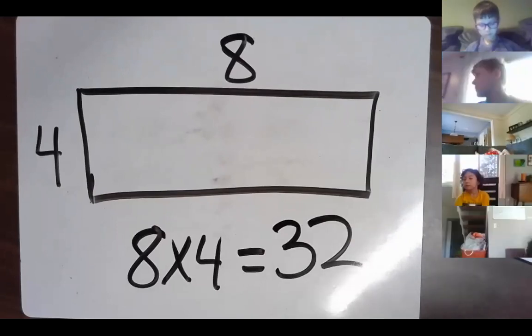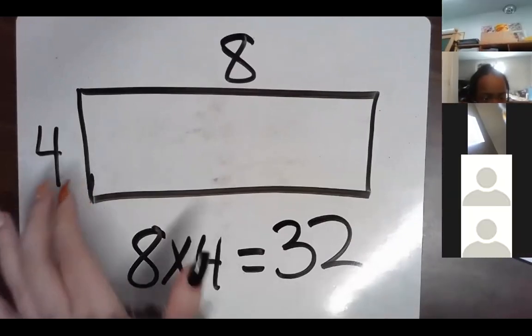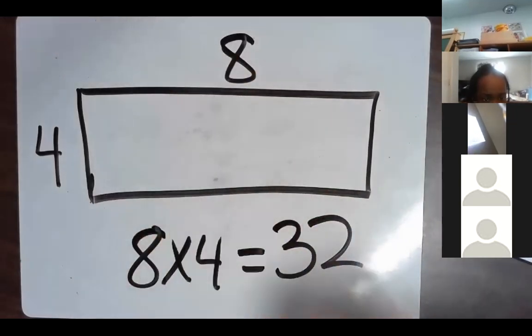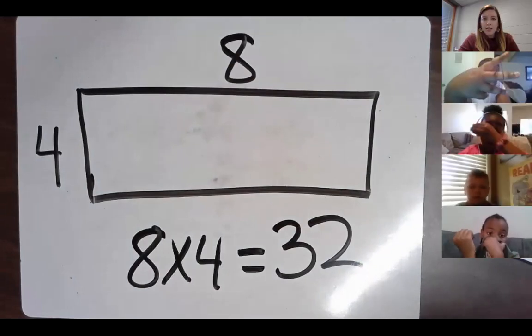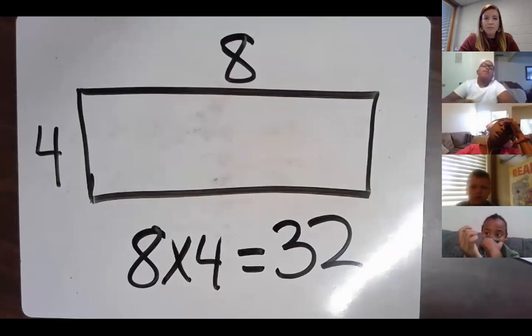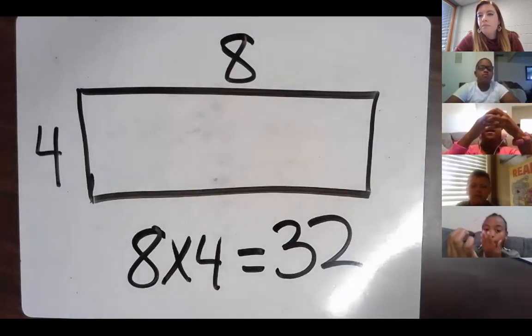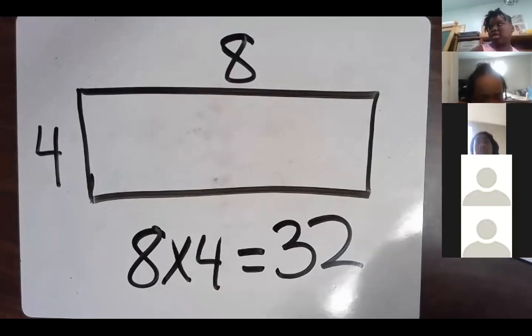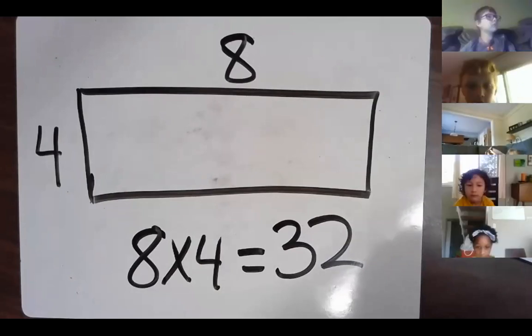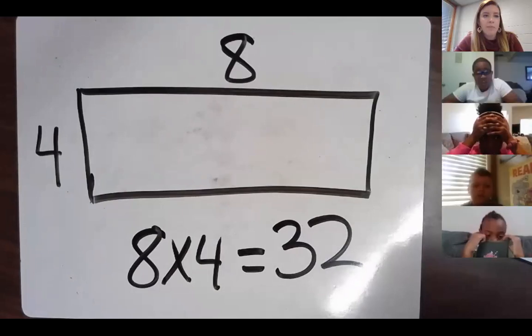Does anyone have any questions on how to find the multiplication equation for an array when they just give you the two numbers instead of drawing out the squares for you? Looking for hands. Zaire, do you have a question? No. Okay. All right. So you guys just did a super hard thing. You just found the area of these rectangles and squares. So you guys did an awesome job.